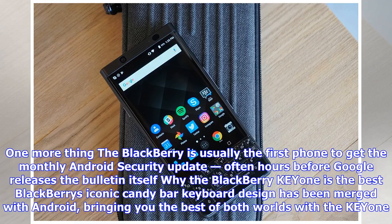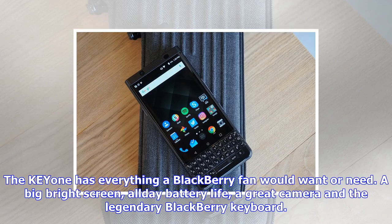With Android and BlackBerry's comprehensive suite of productivity and security applications, you'll get more done and be able to stay in touch with business and personal contacts across social media as well as through email. And when the workday is done, you are able to enjoy over a million apps from Google Play. The Key One is the best BlackBerry you can buy.